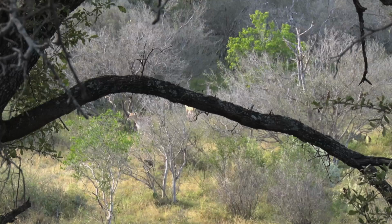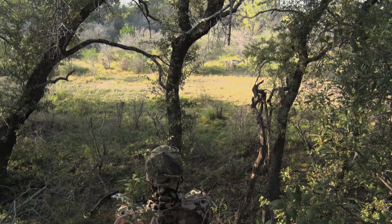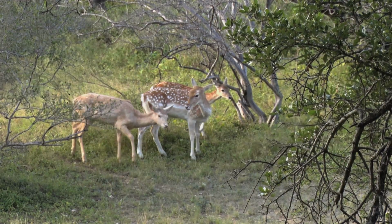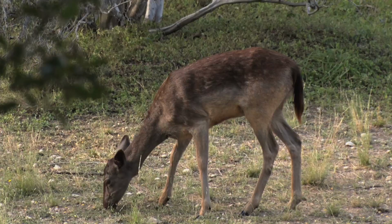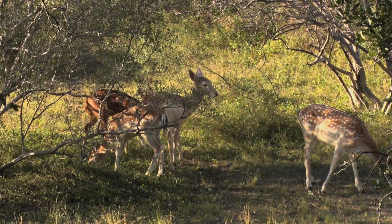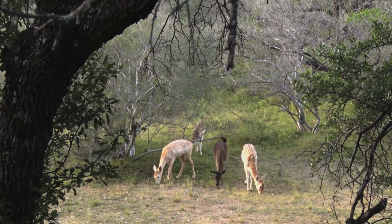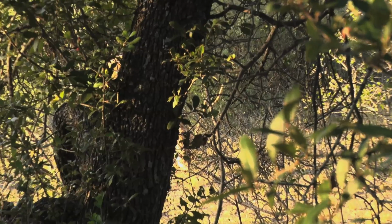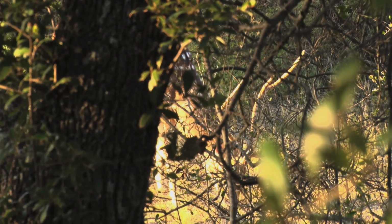Sure enough, it wasn't long after we got set up, we saw some movement out in front of us, and about 4 or 5 fallow deer came in. There was also a very young axis fawn that came in with them. And as I started to look around, lo and behold, it was a mature axis buck with about 3 does that he was kind of herding around.